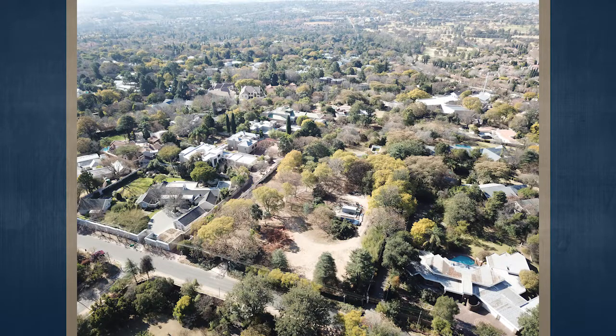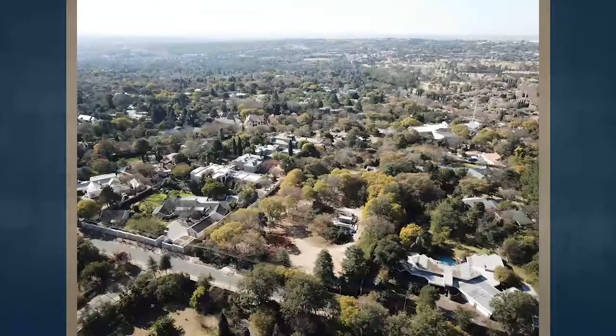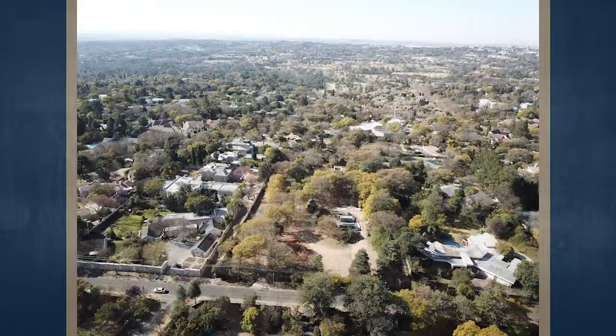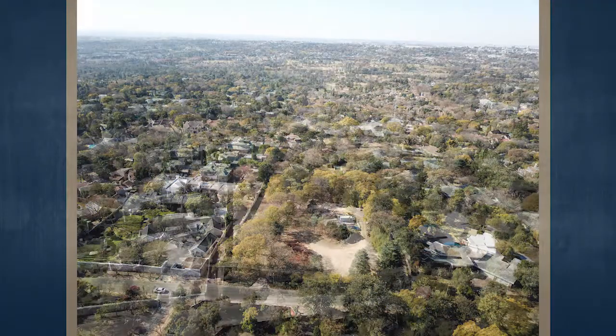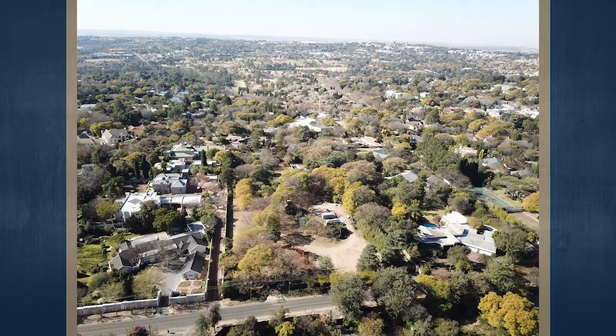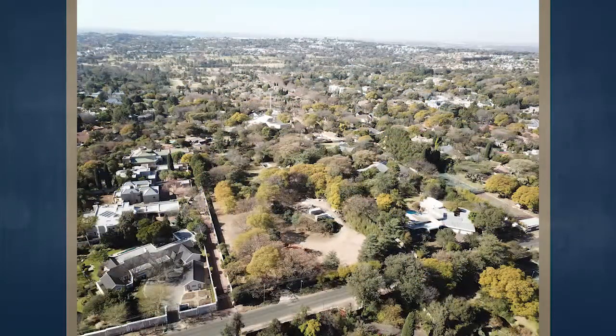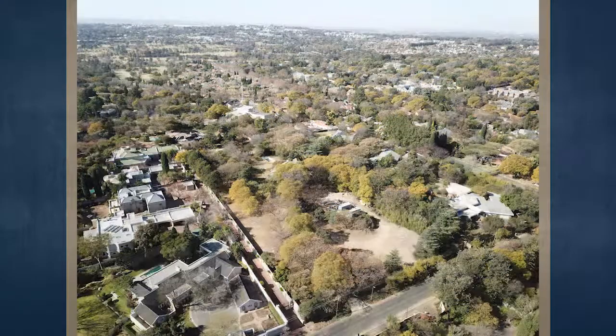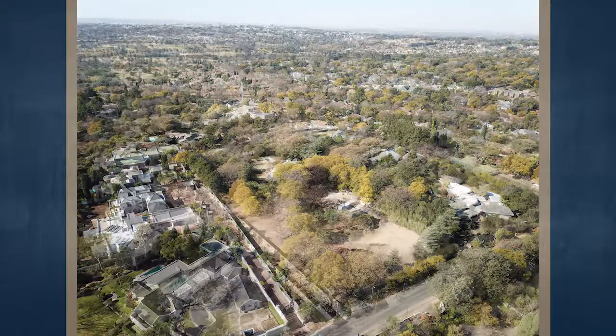This is number 14 Elgin Road, Bryanston. The property is in a very affluent area of Bryanston, along Elgin Road and very close to the Bryanston Golf and Country Club. The stand is 12,141 square meters in extent and has vast grounds lined with enormous indigenous trees.